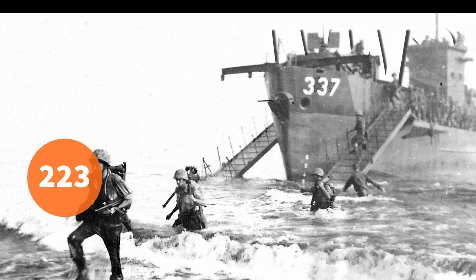But to start out with, the LCIL, which is the Landing Craft Infantry Large, was a landing style. And that's another thing too. LCIs had little letters in parentheses with an abbreviation to describe what type of LCI it was. So especially with LCIs, it can get really confusing.